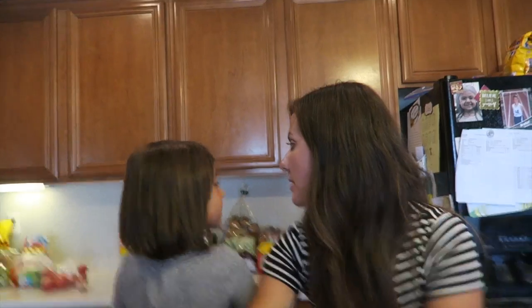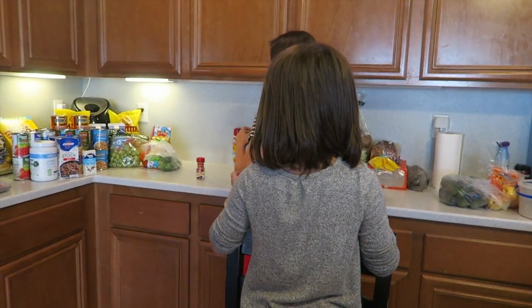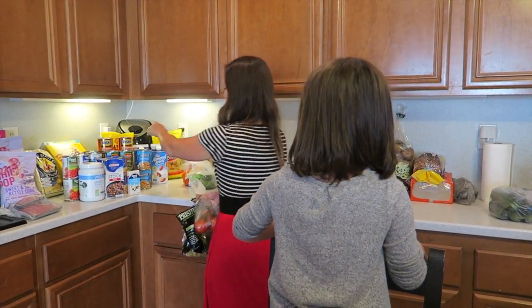Get the tomatoes. Okay. And then get the grapes after that. And then also get those other beans, kind of beans. These ones? Yeah.